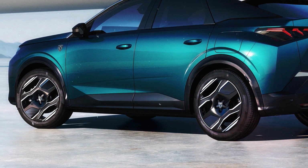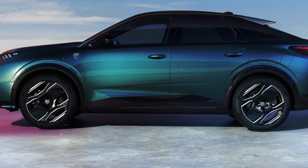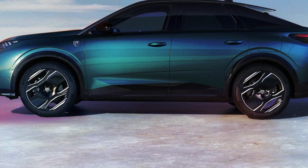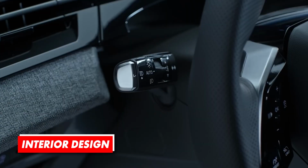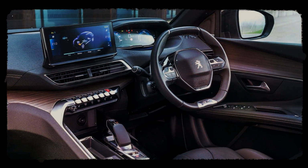Finally, there are the new wheels, which come in 19 and 20-inch variants, with a new design that will certainly become one of the trademarks of the next generation Peugeot models. The same design approach continues on the inside. We loved the previous generation model for its avant-garde aesthetic approach.